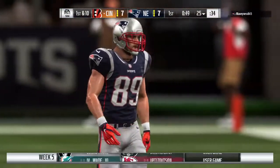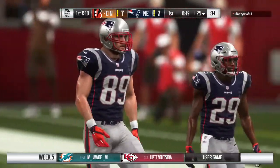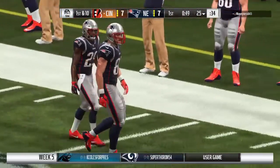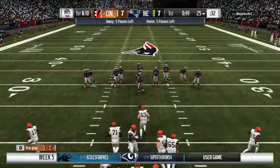Agreed. What you were looking for is the defense getting the ball back pretty quickly, right? Hoping for a 3 and out. So that didn't happen. You can't yell at your D for that. They've got to take care of their own business and reestablish themselves now that they're back on the field.